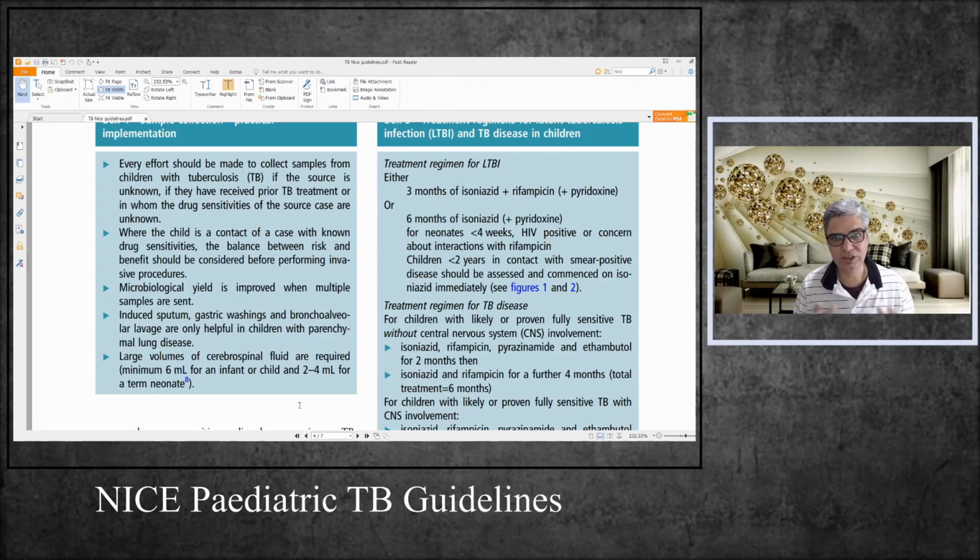So this was, in a nutshell, a quick review of the NICE guidelines regarding pediatric tuberculosis.